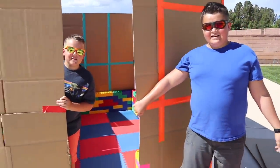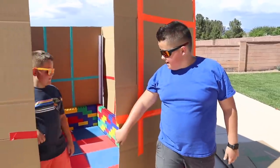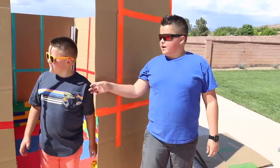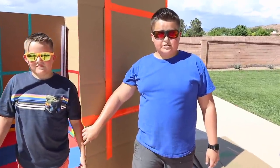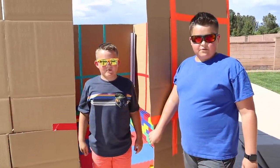Guys, the kids only box fort is turning out really good. How do you guys think it's turning out? I think it's really good. I think it looks really cool with all the tape and stuff. And I think we're almost finished. We just gotta add a door and everything, do the final touches, and I think we'll be ready to go. Yeah, and we also have to have a roof. Oh yeah, let's do that.